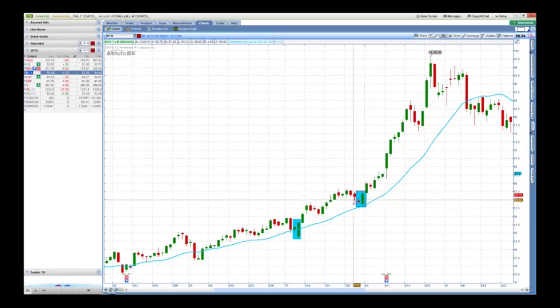So you see, the key to this in the long run is minimizing your losses when you do get stopped out, okay, and allowing your trades to run.